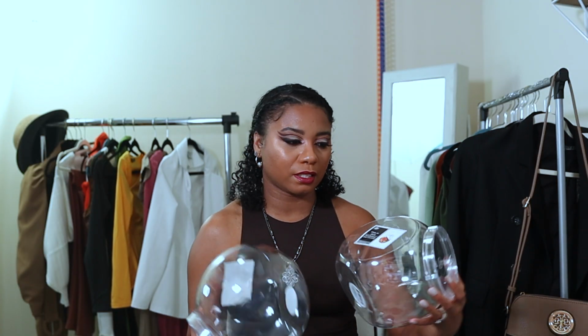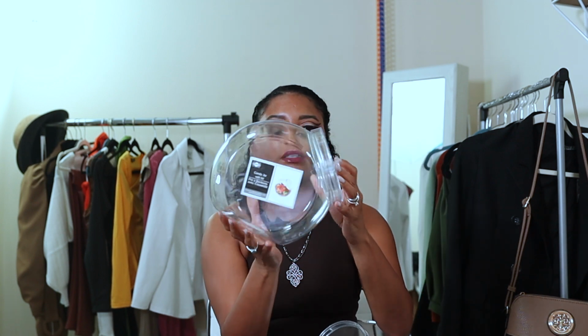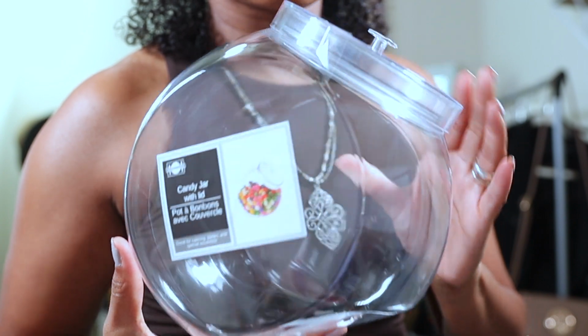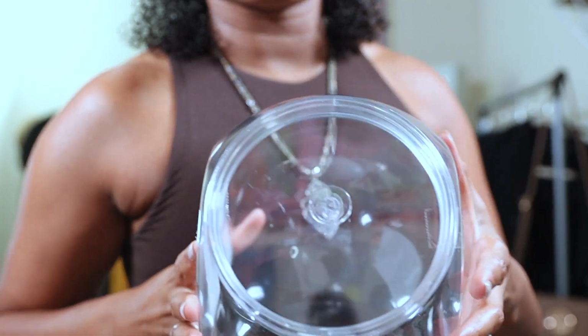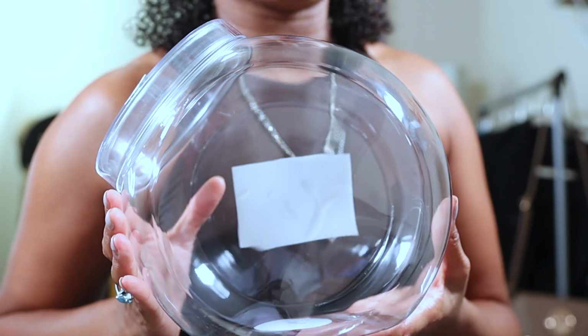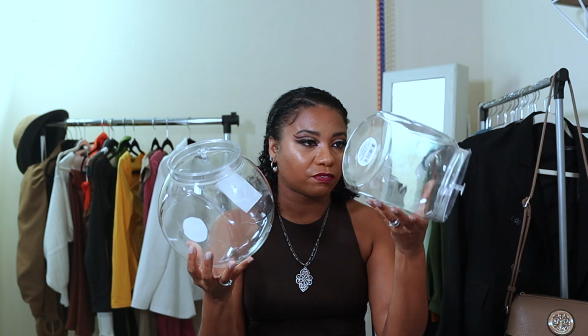Finally, I got these candy jars from the Dollar Tree. They say candy jar because that's what they advertise, but I'm sure I'm not going to put candy in here. The fact that it has a lid, a little knob here. This is a very large container for $1. I got 2 of them. This is definitely intended for the pantry, and I'm really excited to have gotten these finally.